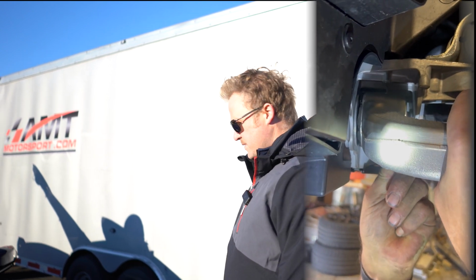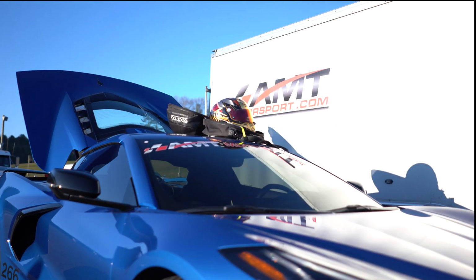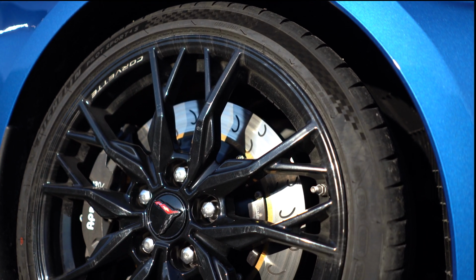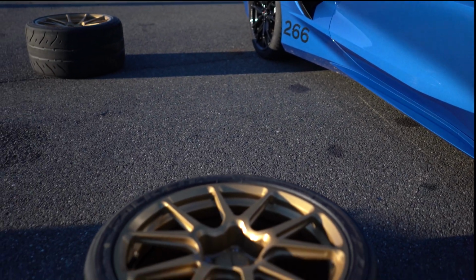But the big changes for today is that we have the AP Racing brakes on front. We've got the GM -3 degrees in the front, 2.5 in the rear. And I've also got our Forgelines with the Falken RT660s, the little wider front tire. So it'll be really interesting to see what happens with this car with the wider rubber and more alignment.